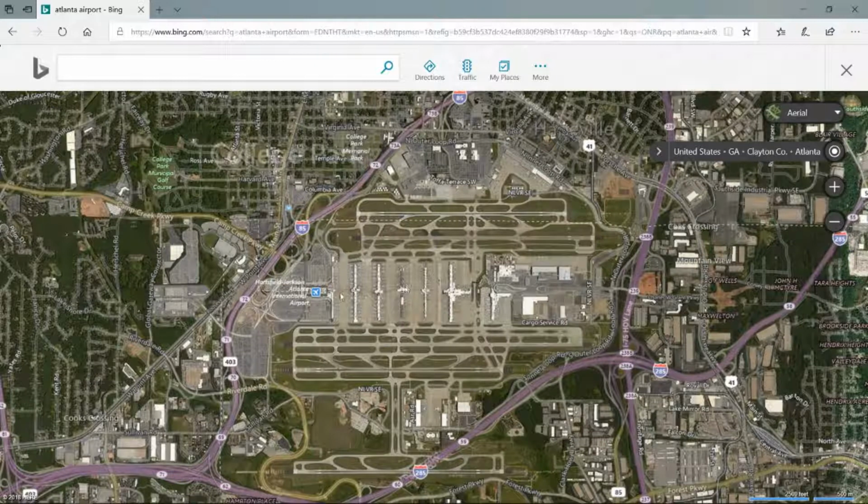Then you got the terminals. The main terminal is right here. And then all the other ones are connected by a tunnel underneath. It's got one of those moving pedestrian sidewalks. And I think it also has a tram. And then below that is the other runways.